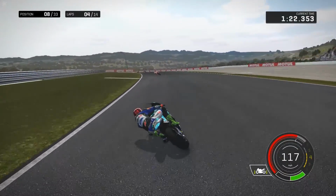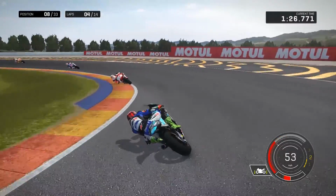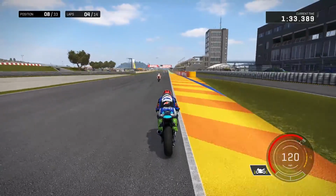Nakagami in front, the Japanese rider. Had a very up and down season. Some races he's just disappeared. Some races been strong like this. Slowly in the top 10.